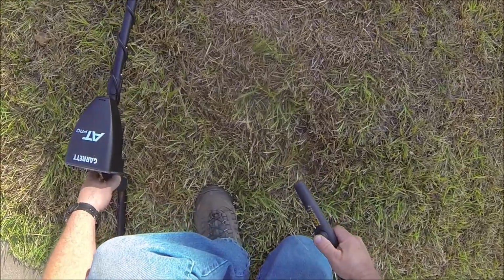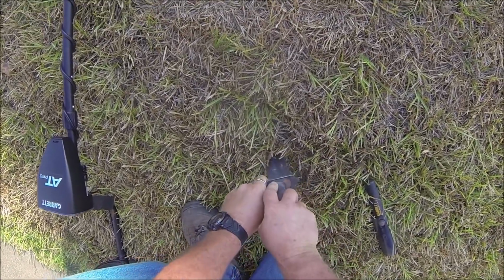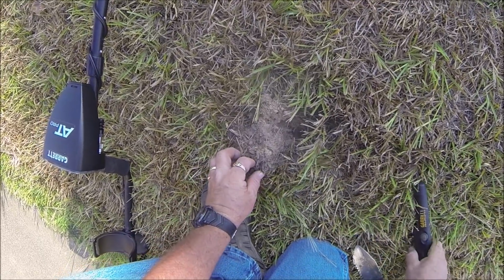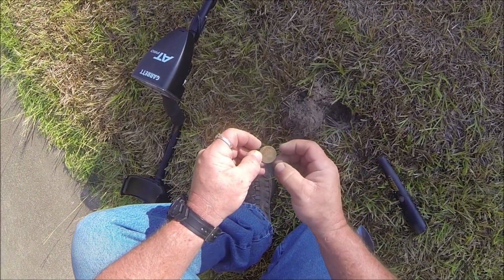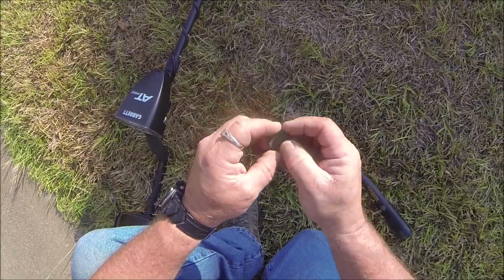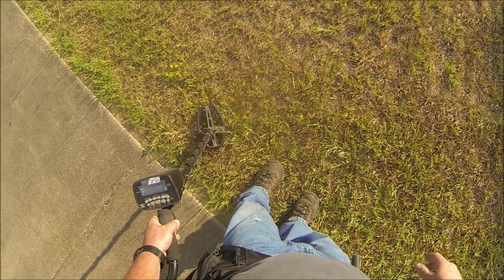An 85, 86. Probably a quarter, but let's see. And it's a quarter. 1988. Well, this place I'm at right here, right now, this little spot here, whew, it's covered up in coins. Let's keep going. Here's one that doesn't sound like a coin.